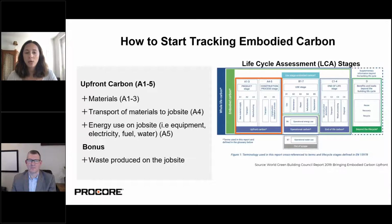This is how to start embodied carbon tracking. So this graphic that you see here is very similar to the graphic that Keith was showing earlier in the different stages. It just spells it out a little bit differently and breaks it down into each of the sections. But this is from the World Green Building Council, from their report on bringing embodied carbon up front.